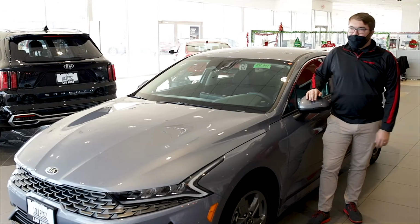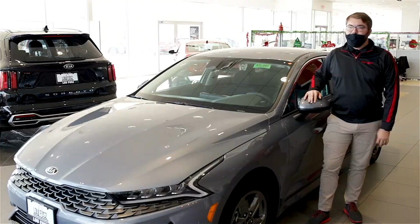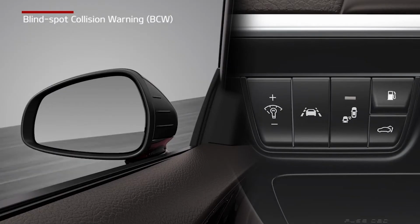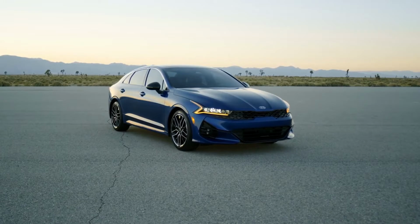In terms of safety features, this thing really kind of comes packed with those. You've got the lane departure warning and assist system, which is my favorite, which kind of keeps you within those lanes. And then you've also got blind spot detection monitors, which is going to let you know if anybody's kind of floating in a spot that you can't see. So really, really packed with features, and they also look great.